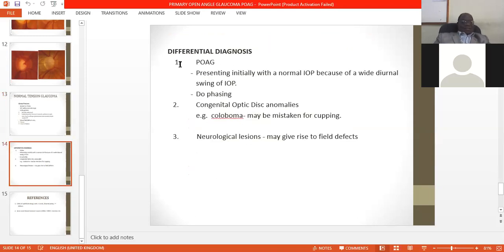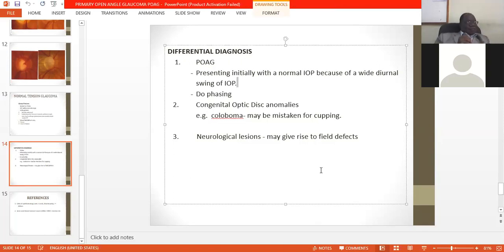Differential diagnosis of normal tension glaucoma. One is primary open angle glaucoma, presenting initially with a normal intraocular pressure because of wide daily swing of intraocular pressure. But when you do the phasing, you can differentiate. Congenital optic disc anomalies, you may think it's glaucoma, e.g. coloboma may be mistaken for cupping. Neurological lesions may present with field defects. But when you are looking, everything is looking normal, but someone has a field defect. If you follow the field defects, you find that it's not coming from the eye.